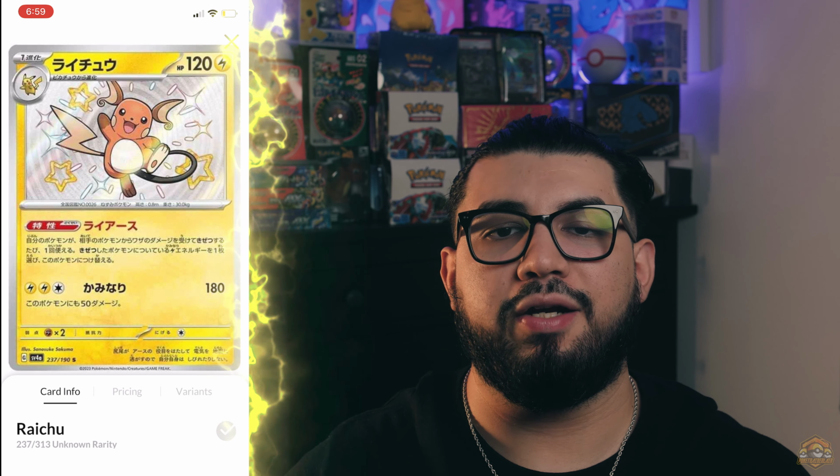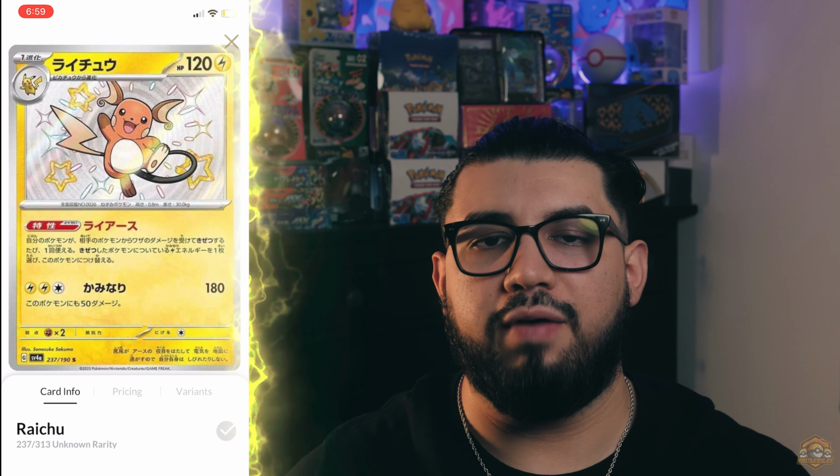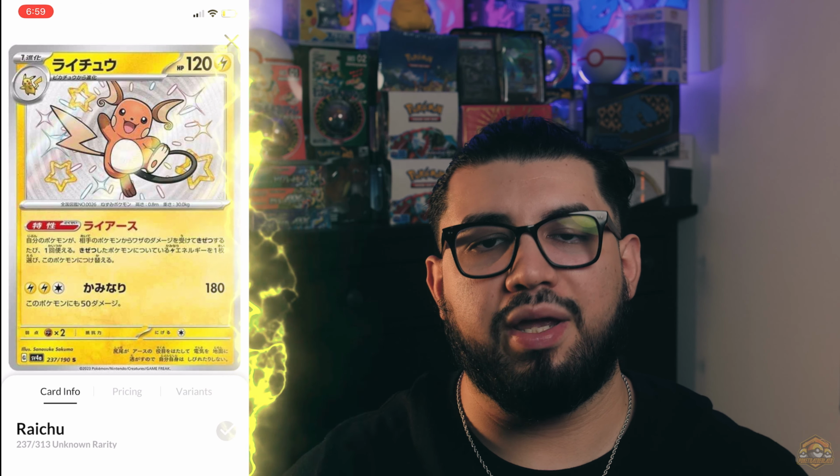And there's the Raichu right there. It's also a baby shiny. There wasn't a full art version of Raichu in previous sets. Obviously, they used cards from the previous sets of Scarlet and Violet to make this shiny set. But yeah, we have a baby shiny Raichu, which is still a pretty good card.